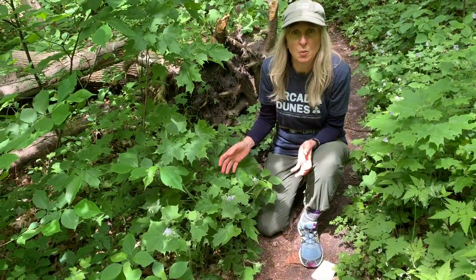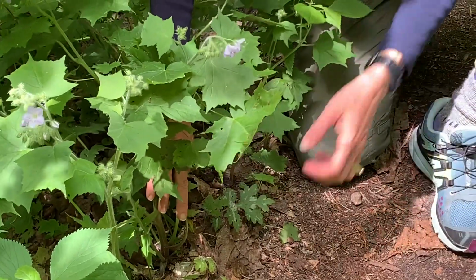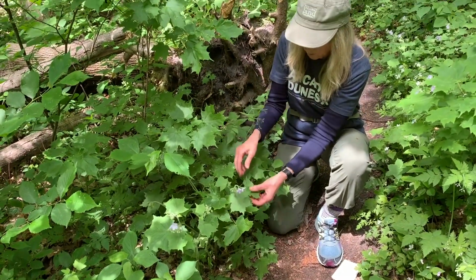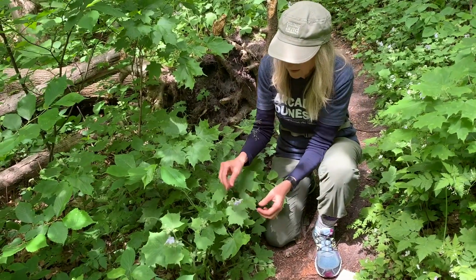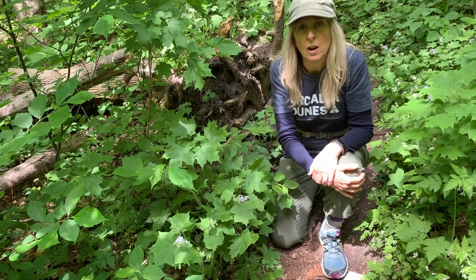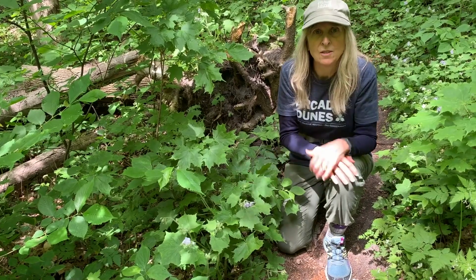This plant here is Appendaged Waterleaf. The waterleaf plants start out at the beginning of the season with the first leaves deeply cleft and spotted, kind of like a watermark. The later leaves are more maple leaf shaped. This particular one is Appendaged Waterleaf, which has fuzzy stems, fuzzy leaves, and lavender flowers that are up above the foliage. Here at Arcadia Dunes we also have Canada Waterleaf that has smooth stems, white flowers, and the flowers are under the leaves, so you have to lift up the leaves and see those. But this, with the lavender flowers, is Appendaged Waterleaf.